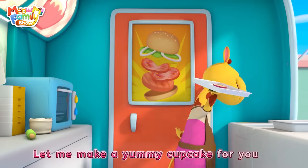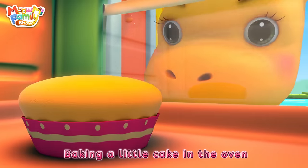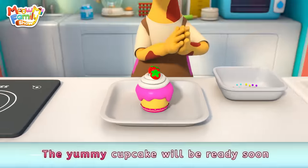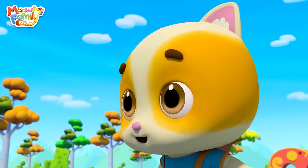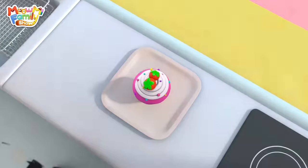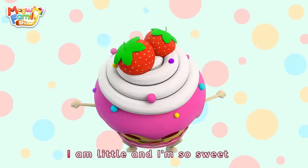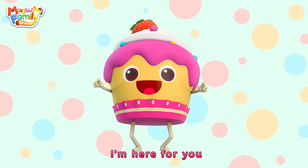A yummy cupcake for you. Baking a little cake in the oven. Adding sweet cream and a strawberry too. The yummy cupcake will be ready soon. Yeah! I am a little yummy cupcake. I am little and I'm so sweet. I'm here for you.